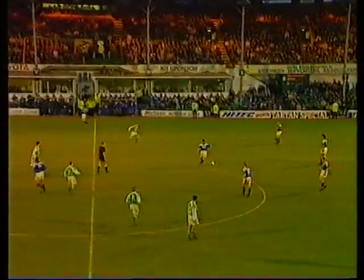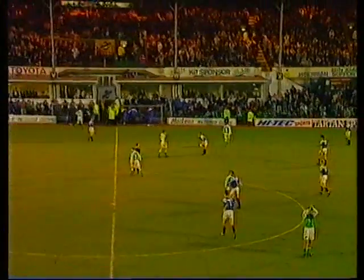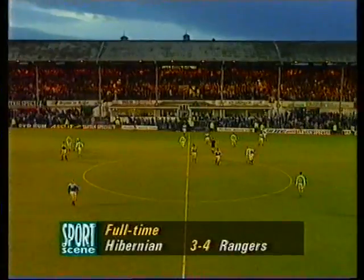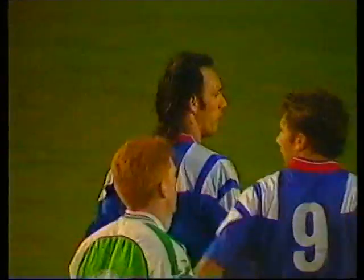And 4-3 is the score. We've had 6 goals in the second half, but in the end it's Rangers who collect the points in the most sensational second half that we've seen in the Premier Division for a very long time. Mark Hateley was the scorer of a goal just before half-time, and then the goal which put Rangers 3-1 ahead. Ally McCoist effectively got the winner when he made it 4-2 5 minutes from time.